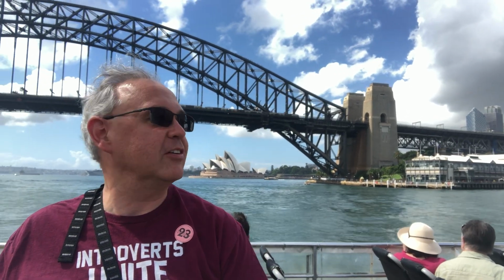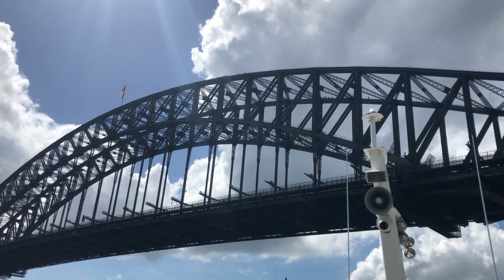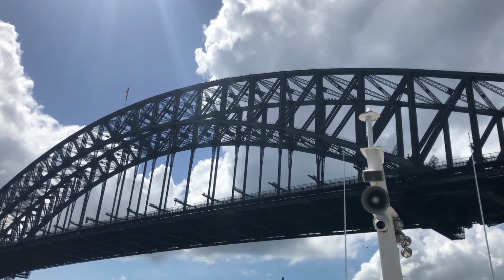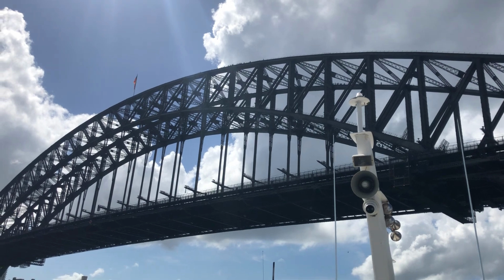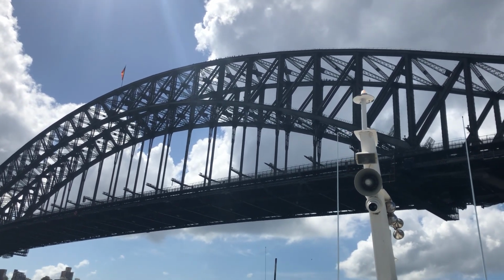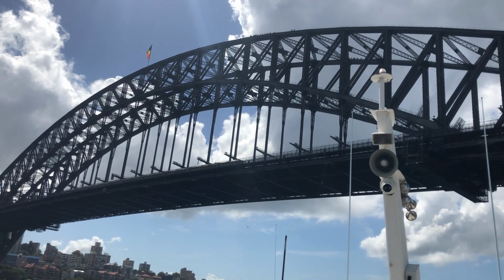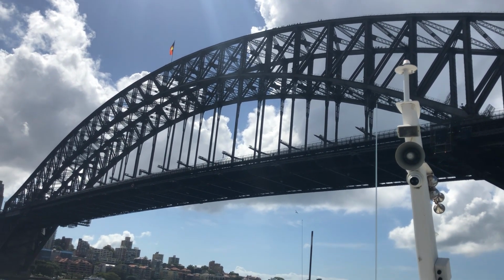We should be landing shortly. I'm just realizing that up at the top of the harbor bridge, there are people walking that curve. That is the pedestrian walkway. Honestly, from here, that looks terrifying. Meanwhile, there's a train going by on the bottom section.